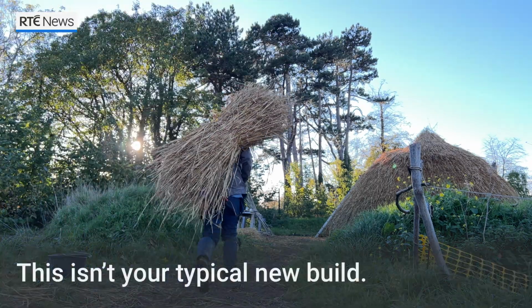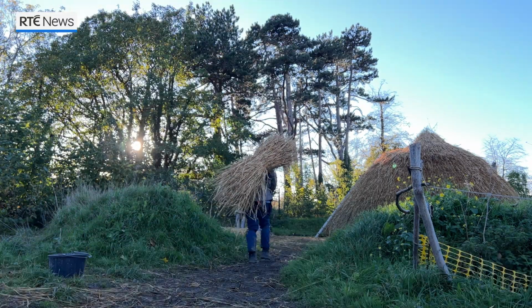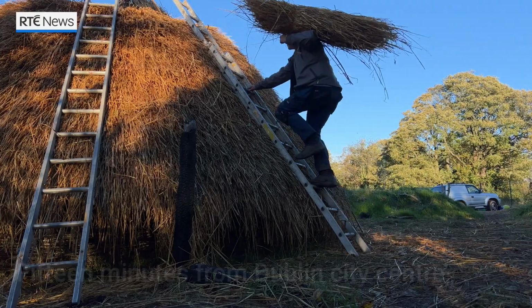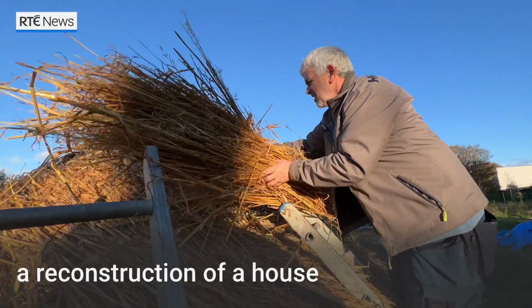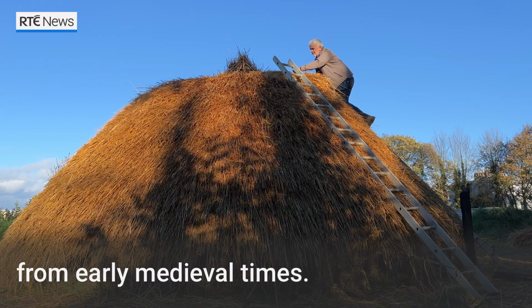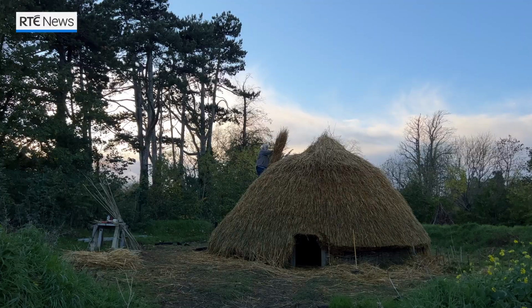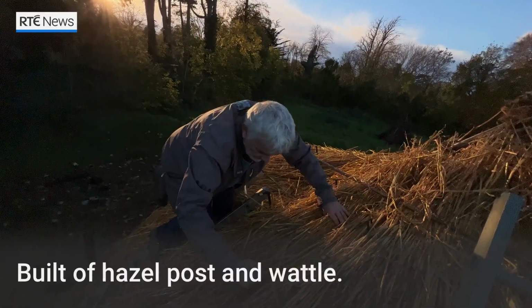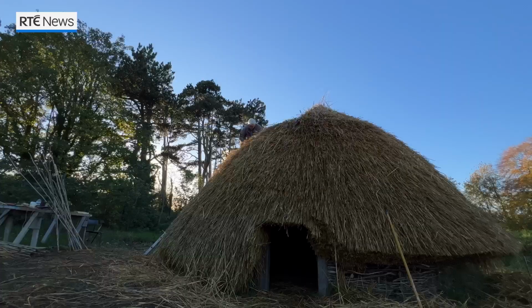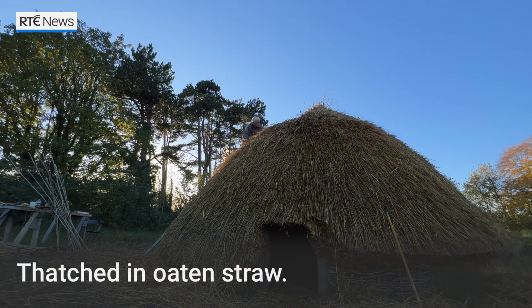This isn't your typical new build. 15 minutes from Dublin city centre, a reconstruction of a house from early medieval times. 6 metres in diameter, built of hazel post and wattle, thatched in oaten straw.